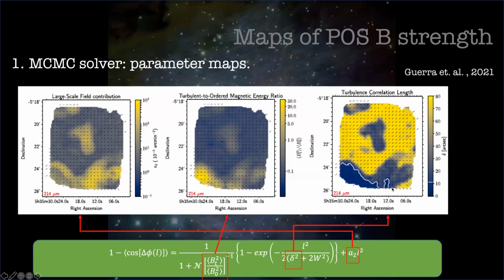This example that I have here corresponds to the three fitting parameters that we don't know from this expression: the ratio of energy, this delta value, which tells you the correlation length of the turbulence, and this parameter that characterizes the large scale contribution. For the purposes of using the DCF method, we mostly care about the ratio. However, the other two quantities are important as well, but we're going to concentrate on the use of this ratio.